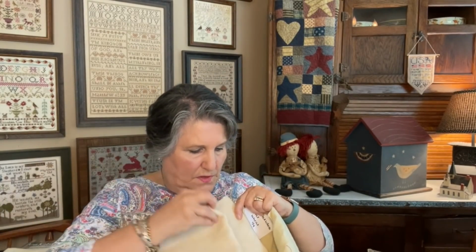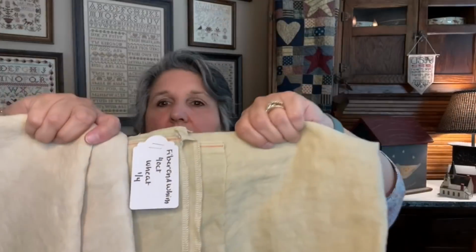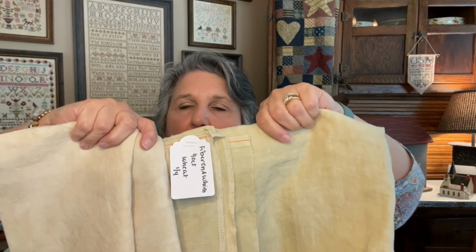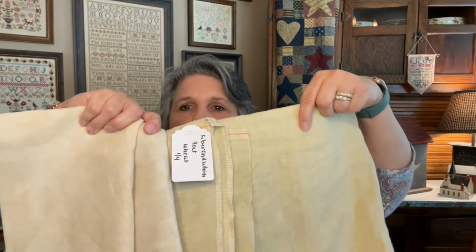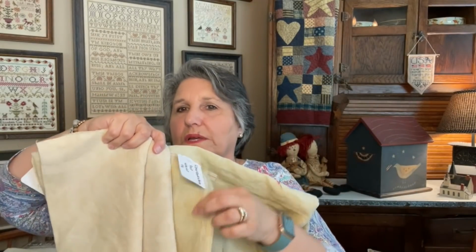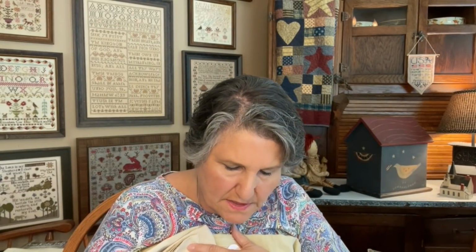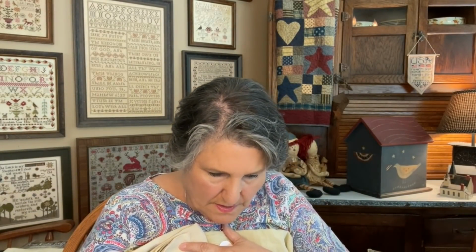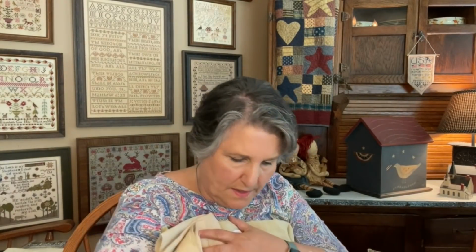This is Fiber on a Whim latte. You're like, we're not seeing any of these. So, latte, tea leaves, wheat, lentil. See how the wheat is almost the best? And then the last one I have is really pretty light, and I'm not sure what it is. Oh, yeah, I am. Fiber on a Whim, milk and honey.